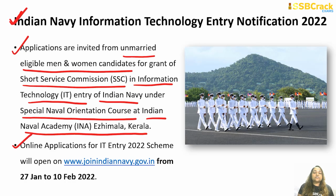Okay, the online applications for the IT entry 2022 scheme will open on www.joinindiannavy.gov.in from 27 January to 10th February 2022, right? So it's open now, guys, and if you want to start applying for this particular entry, I would say don't waste any more time, just go and apply.